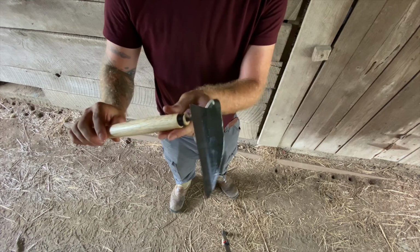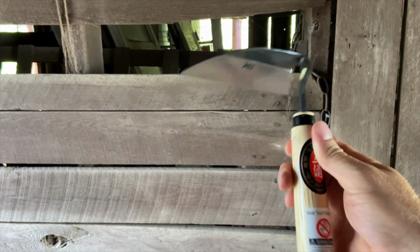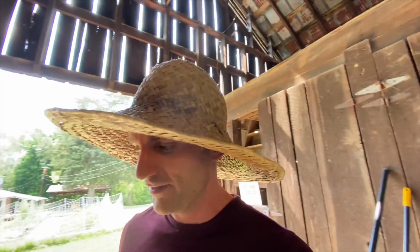Now, I don't know the Japanese language term for this particular implement, but it does come highly recommended and is fairly cheap. It cost me around $20 on Amazon. Now, a lot of folks have sent along dozens of recommendations for various gardening tools, weeders, hoers, things like that. But because of the price point of this particular tool and the fact that it looked kind of cool, honestly, I figured I'd give this one a shot first and see how it works.